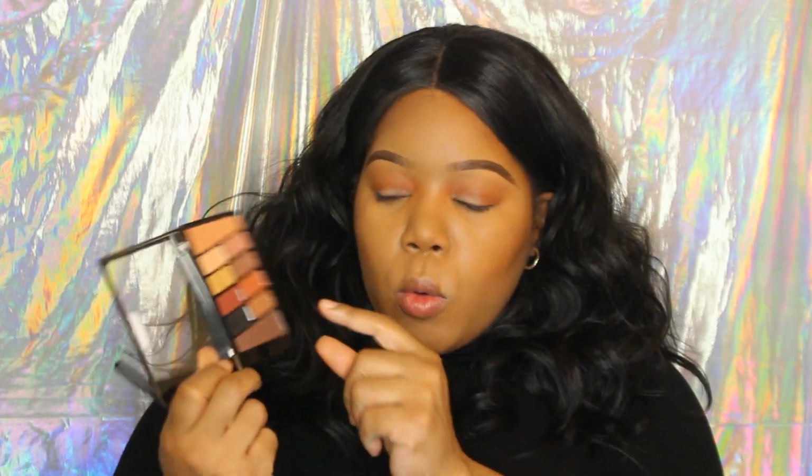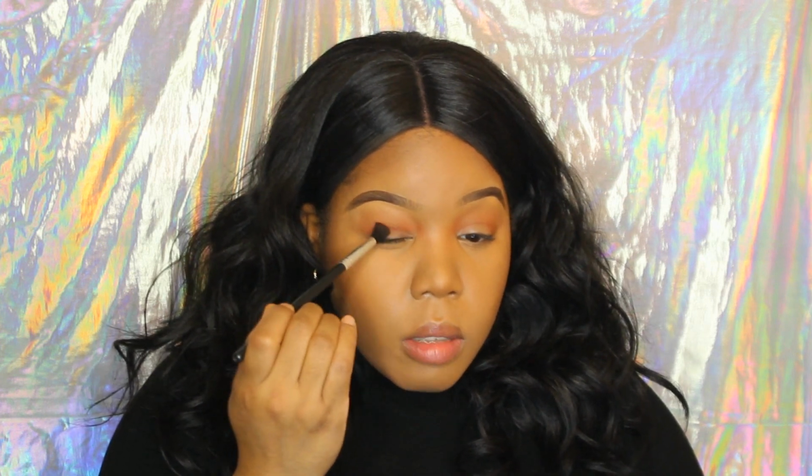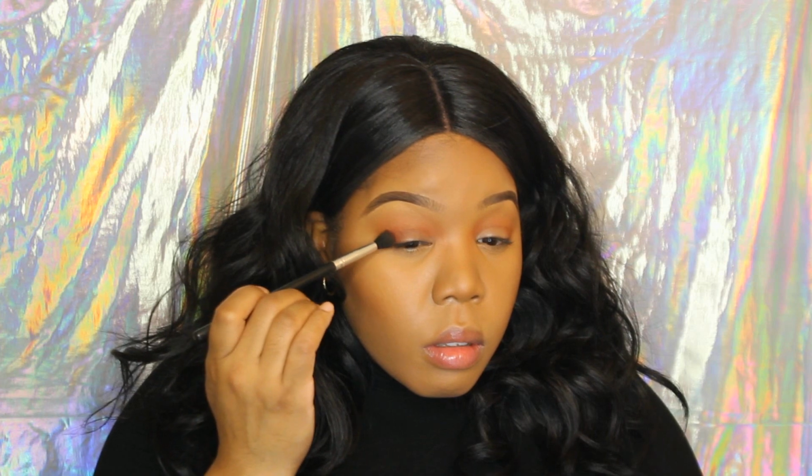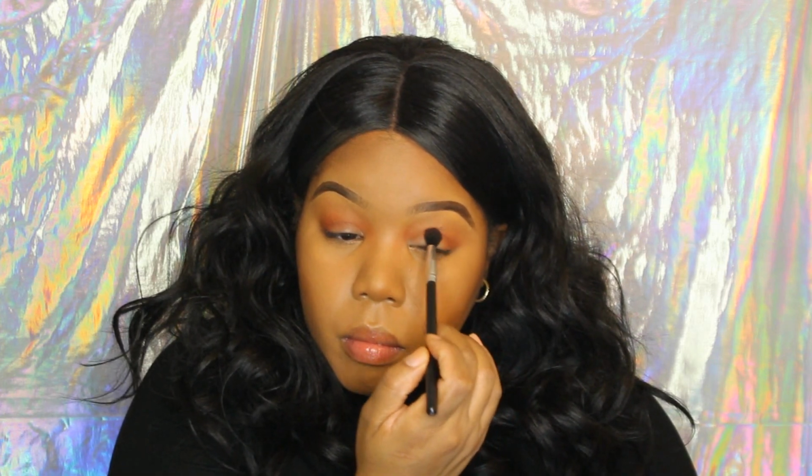Alright, now I'm going to go into this rich reddish brown color here, and I'm going to go underneath that brown color. I'm building layers to get the look and depth that I want. And I'm going to kind of stipple this on. Blend out any harsh lines with that orange color.